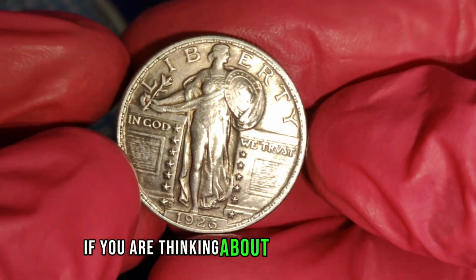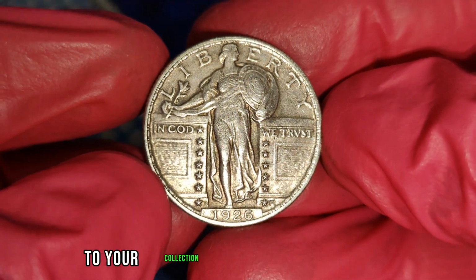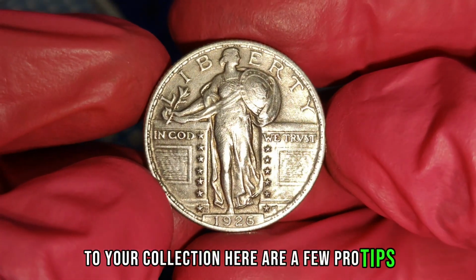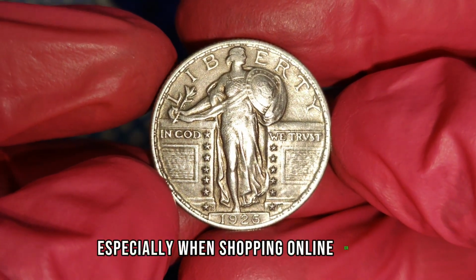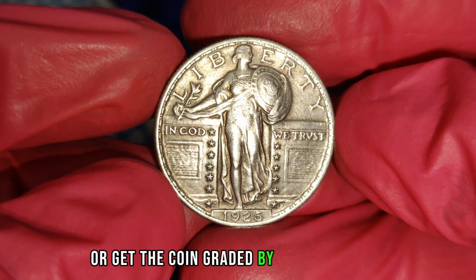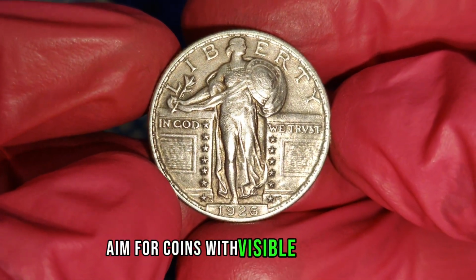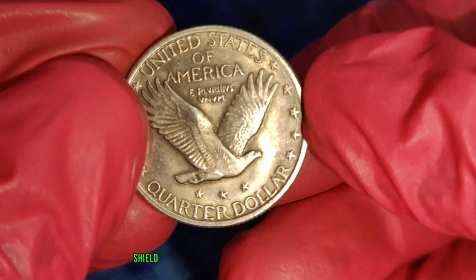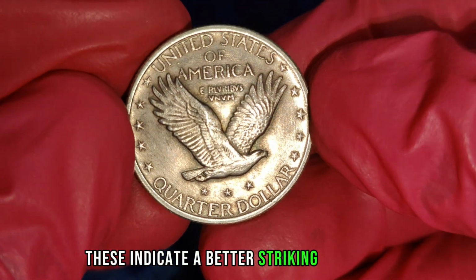If you are thinking about adding the 1926 D to your collection, here are a few pro tips. First, always verify authenticity, especially when shopping online or at shows. Look for reputable dealers or get the coin graded by a professional third-party service. Second, aim for coins with visible details in Liberty's gown, shield lines, and eagle feathers. These indicate a better striking condition.